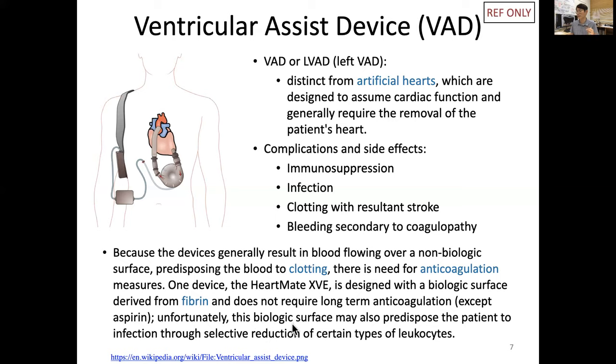Unfortunately, this biological surface may also predispose the patient to infection, because it turned out to reduce certain kinds of leukocytes, or white blood cells. That means our function against infection is lower.